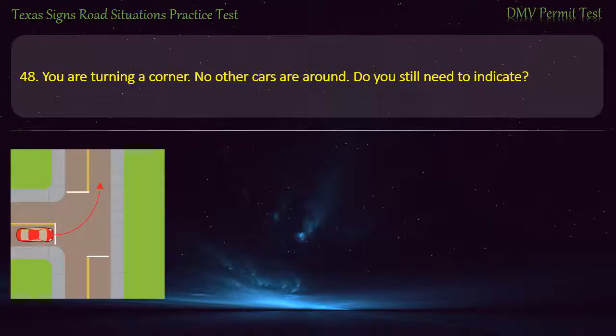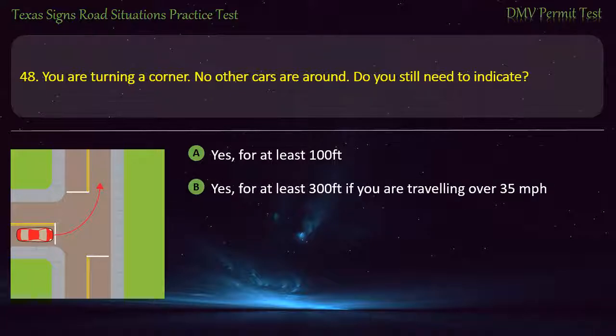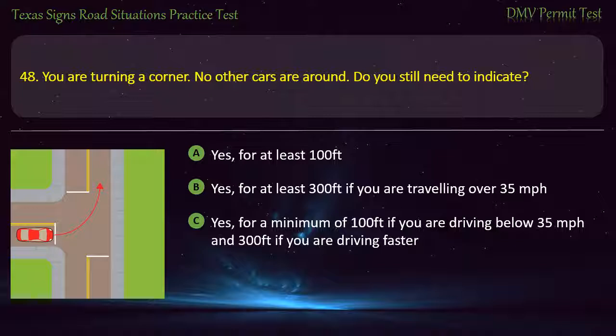Question 48, you are turning a corner. No other cars are around. Do you still need to indicate? Yes, for at least 100 feet. Yes, for at least 300 feet if you are traveling over 35 miles per hour. Yes, for a minimum of 100 feet if you are driving below 35 miles per hour and 300 feet if you are driving faster. No. Answer. Yes, for at least 100 feet.